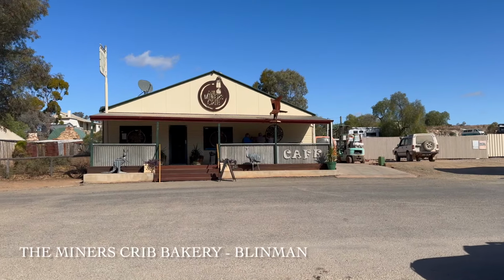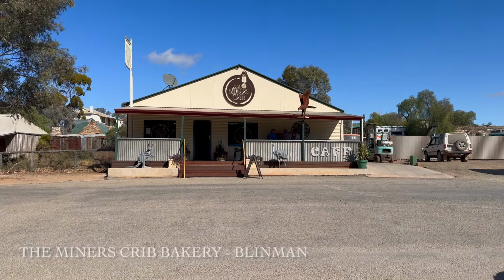We are very bumpy right now because it's always dodgy dirt roads coming in and out of all these scenic places. But yeah, let's head to the bakery and fill up our tummies again. I heard that the Miners Crib Bakery has a very unique pastry, so I was keen to try it.